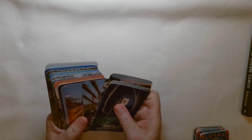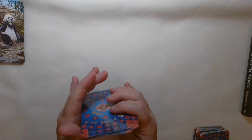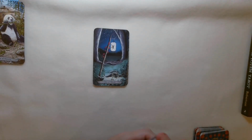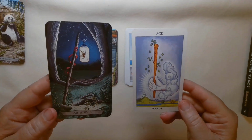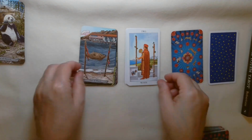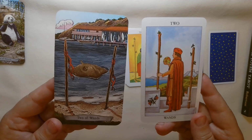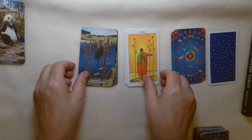And next, we are going to go into the wands. And as we go through the deck, you can kind of notice that there's no question as to what suit it is, because they've made it very easy to identify which suit it is.